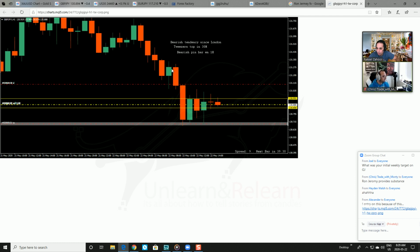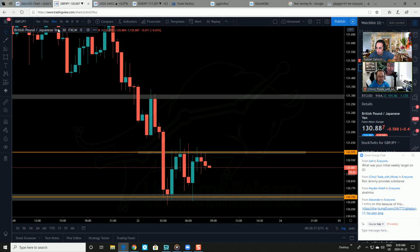GJ, 1 hour, bearish tendency since London. I think this is a very, very, very risky trade. Extremely unnecessary, forced trade to take today. This is extremely unnecessary trade. I will repeat. If you're going to take this trade, maybe take it with one position, or maybe take it with 0.25 instead of 0.5. But this is an extremely unnecessary trade.